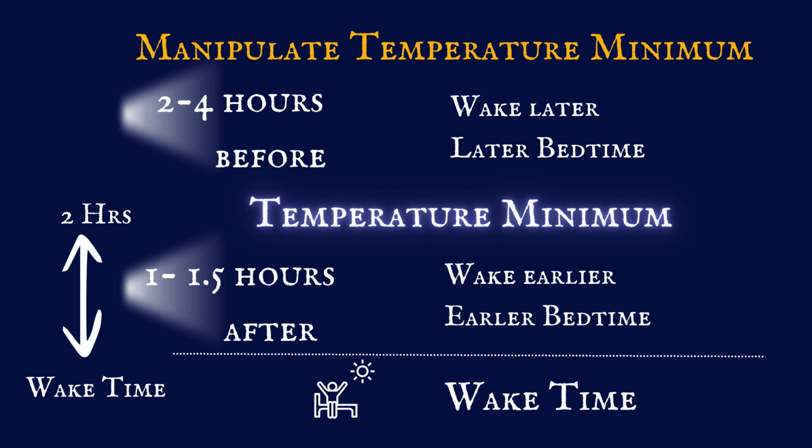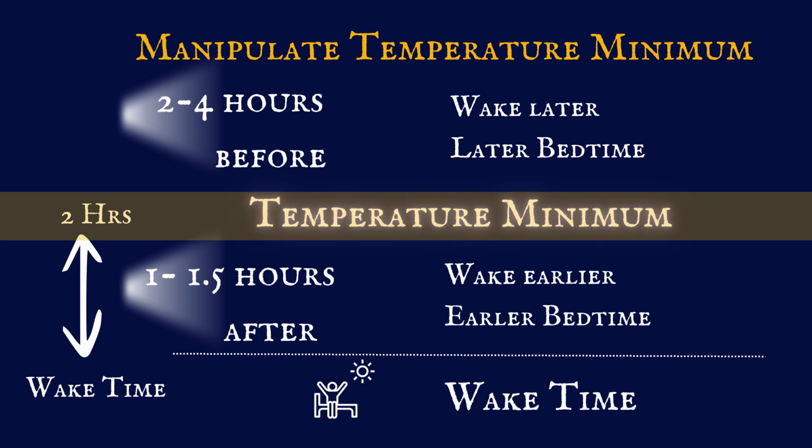If you are traveling 5 or more time zones away, you can do the same procedures that I just described. The only difference is you need to be careful when you seek light when you arrive. You need to be aware that biologically, your temperature minimum is the same as though you were at home before you left. So when you arrive at your destination the next morning, consider what time your body's circadian rhythm is in.